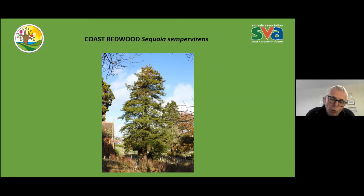The tallest known tree is Hyperion, which stands in the Redwood National Park in California. I say known because there are stands of other very tall trees in the same valley that are yet to be measured. Some of them may be taller still. Hyperion, named after the Greek Titan, was 115 metres, that's 380 feet, in 2006.